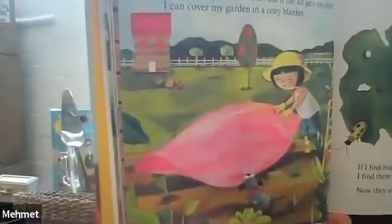Look at that. She's keeping her plants warm. Or her garden, I should say.